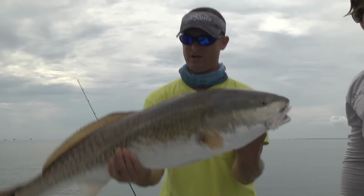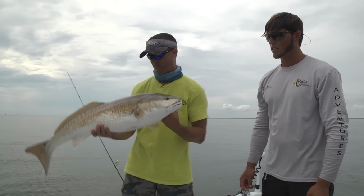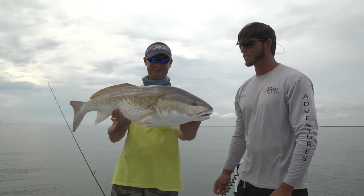And another big bull redfish. First time I caught one before Louisa today. She's been out fishing me all day, but what a fish. Man, nice fish. Good job, man. Thanks for putting us on the good fish, buddy.